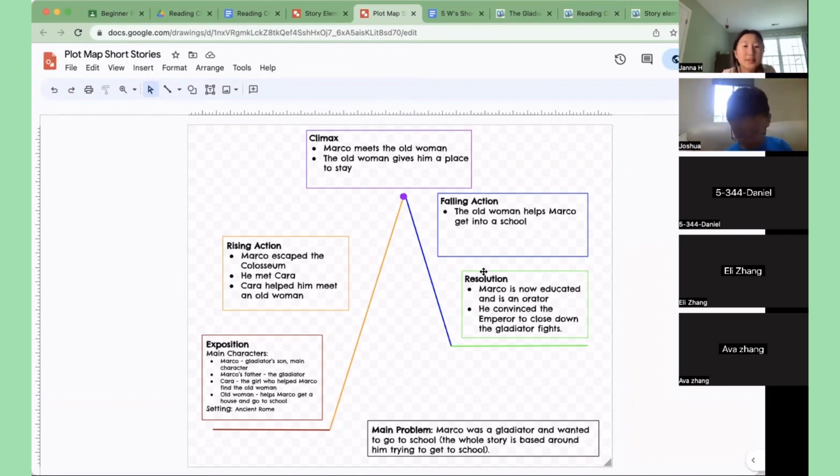So the rising action: Marco escapes the Colosseum, he meets Kara, and then Kara helps him meet the old woman. The climax, which is the big turning point of the story: Marco meets the old woman, who gives him a place to stay. Then the falling action: the old woman helps Marco get into a school, and Marco is now educated and is an orator. For the resolution, he's convinced the emperor to close down the gladiator fights. And the main problem was Marco was a gladiator and he wanted to go to school, but he had to escape that life.